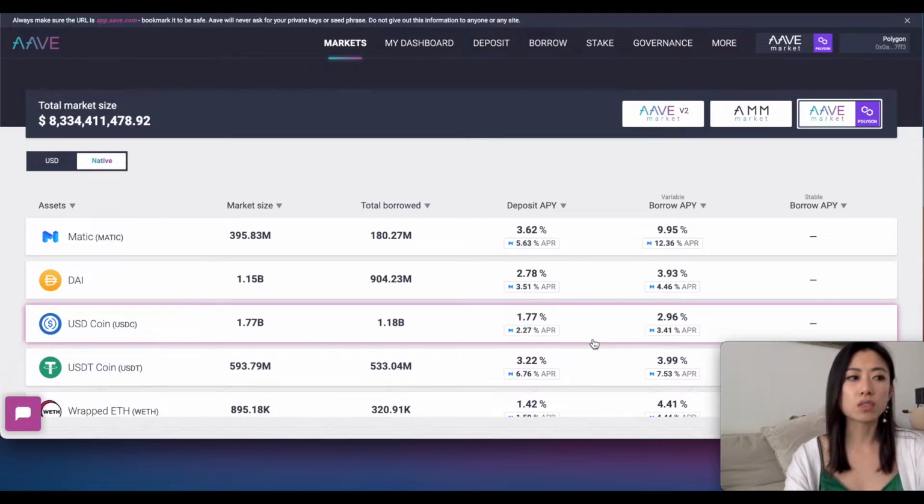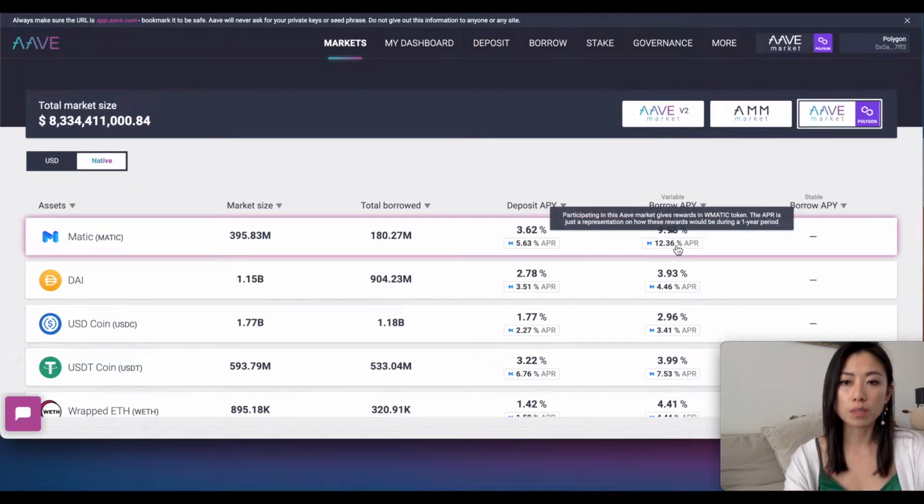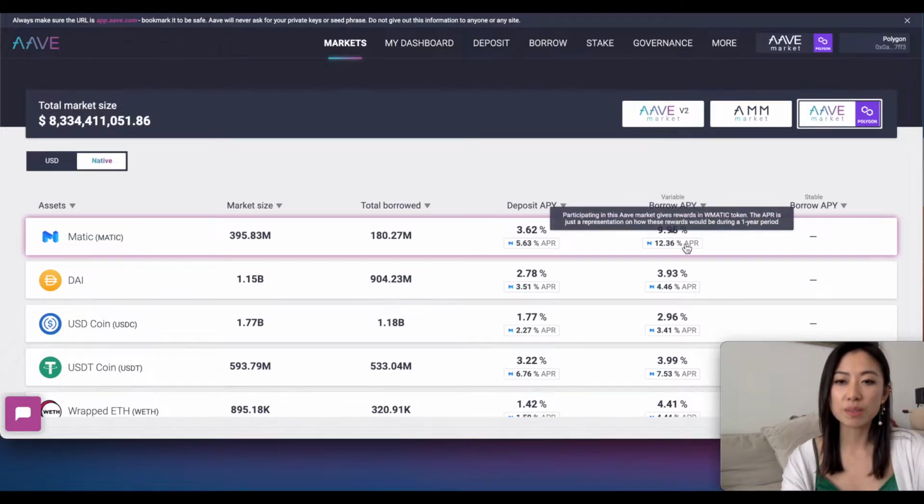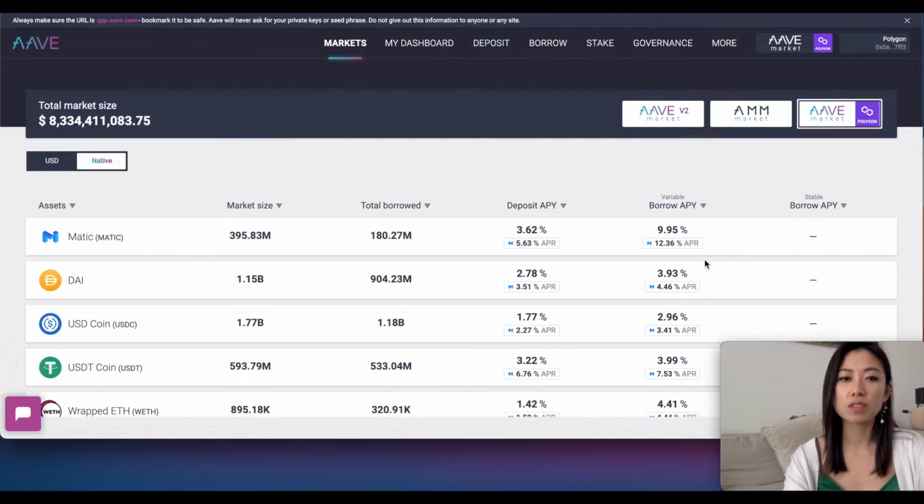We're at this crossroads of either going down a little bit more, shaking out a few more buyers, or just skyrocketing cleanly past the resistance levels that we've been under. What you can do is notice that the percentage is one of the highest if you use Matic. You can get paid to borrow Matic.